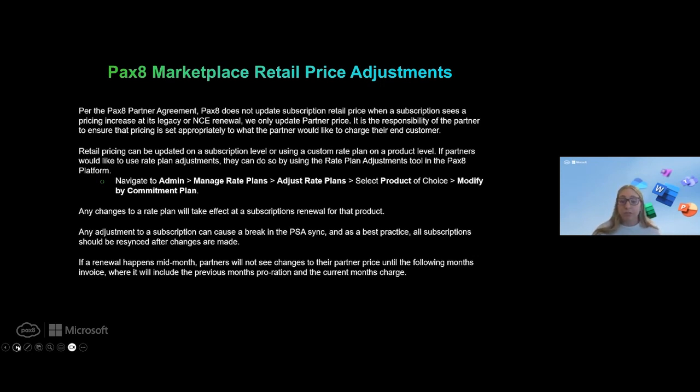You can either do it on a subscription level, so you can go in by the subscription and adjust the price when a subscription sees a price increase, or you can use our rate plan adjustment tool, and this will allow you to set pricing on the product level. So for Business Premium, if you know that there's going to be a price increase, then you can go in and say, okay, I'm going to adjust the pricing on Business Premium to be at the current retail price. Then anytime a subscription renews for Business Premium across your customer profiles, that price will carry over and automatically adjust for you. So this will really affect partners when it comes to NCE renewals, because most likely there's going to be some sort of price adjustment for customers on those products.